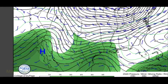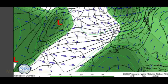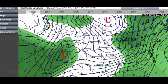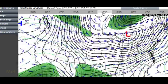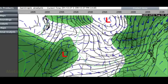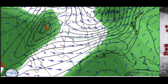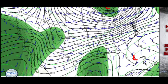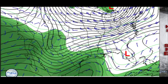Okay, so we start out with the left side. See up here at the top, there's different Kelvin levels. And we usually start with the colder temperatures and try to get an idea of what it's showing. And it's showing 1,000 millibars across Texas. That's probably a little bit too close to the ground, so we'll take it up to 285. And I'm going to go ahead and bring it up to 290 here and maybe 292.